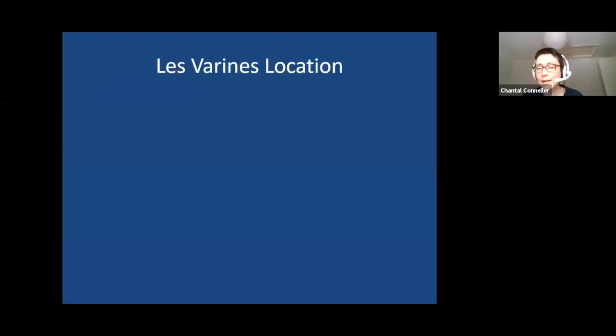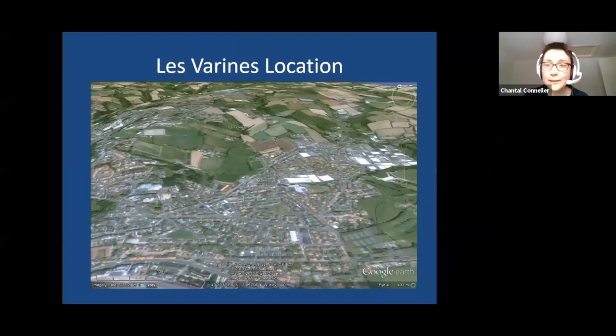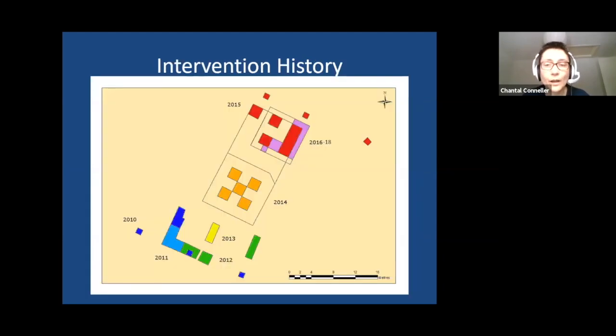So the site of Les Varines is to the east of St Helier. On this map, you can see it's near the head of a small dry valley in a relatively sheltered location. The site consists of two fields, an upper field shown at the top and a lower field at the bottom. And stone tools were first found as a plough zone scatter in the lower field. And we became interested in this area in 2010, trying to find out where the stone tools came from.